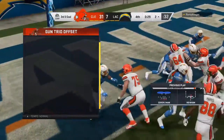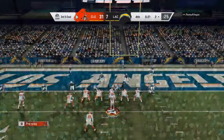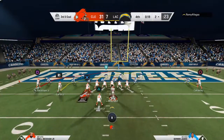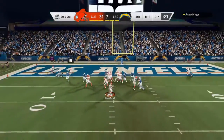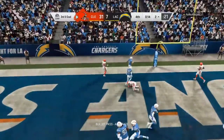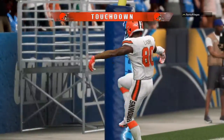An interesting and intriguing decision there defensively because they kept extra DBs on the field despite seeing the multiple tight end look that came out for the offense. I thought they were going to switch out of it. I didn't know if they felt they didn't have time or what the case was. And this will be caught. And the carnage continues. It's another touchdown.